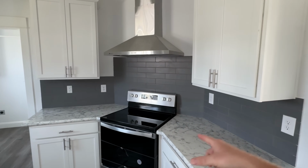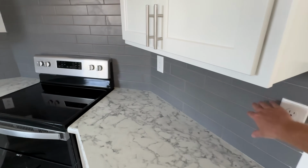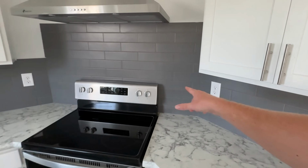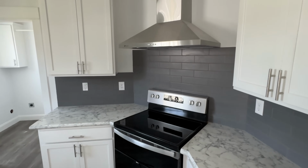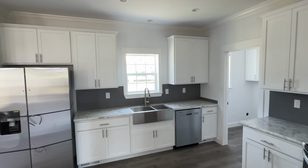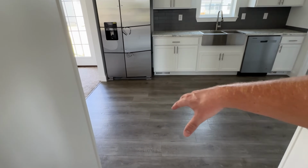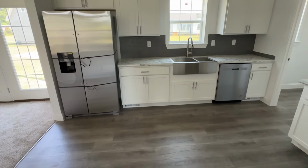And then we have our stove and vent hood. And then we have our backsplash. We're gonna have some more of that on the other wall over there as well. Several electrical outlets. And then I just noticed all of the area. Plenty of room for one of those little movable islands if you wanted something like that here in the middle.